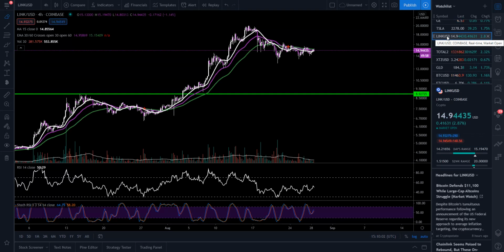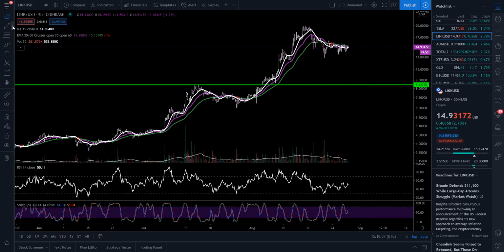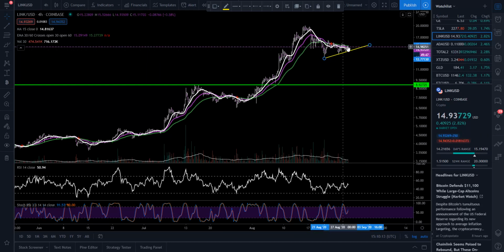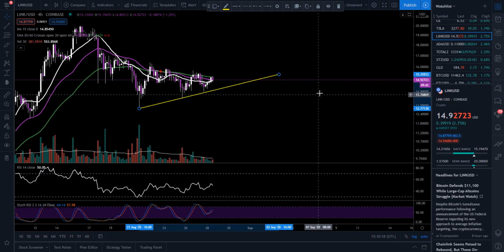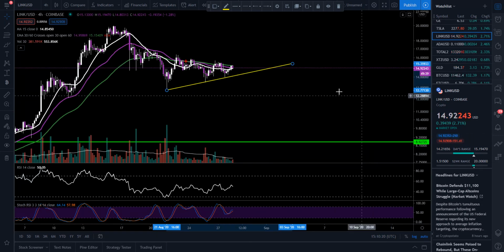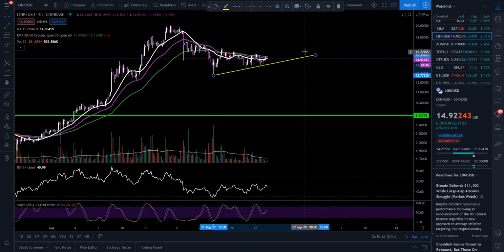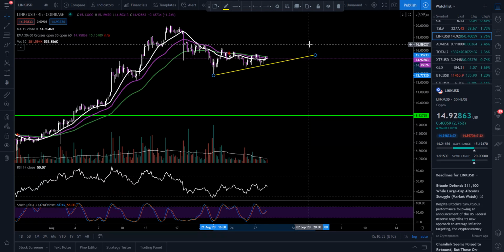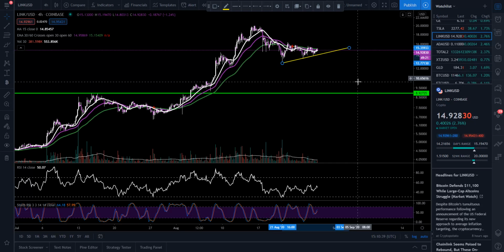Link's at $14.94. And what you see is Link's trying to keep these higher lows coming in right here. So we want to draw a trend line and see if we can stay up above this right here. What's happening is we're fighting directly with this 30 and this 60 moving average right now. It's still acting as overhead resistance, but if we do get a pop out of there, we want to start looking up to around $15.77, then up to around $16.84, which are going to be the next upside overhead resistances that we're going to be dealing with.